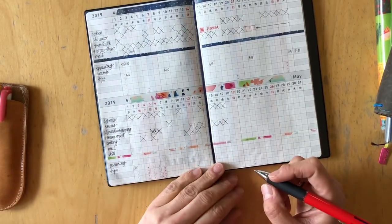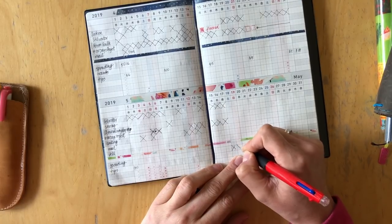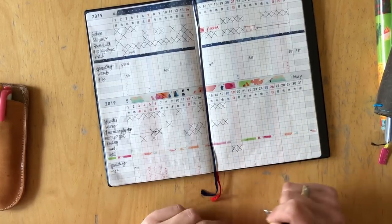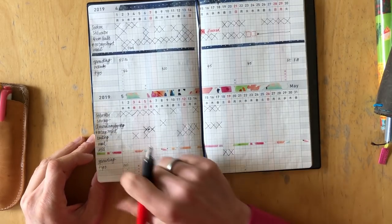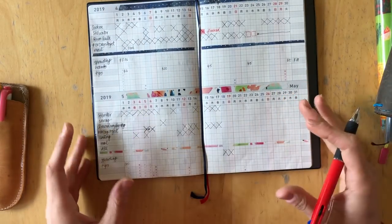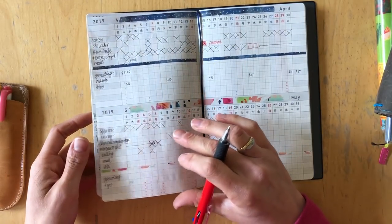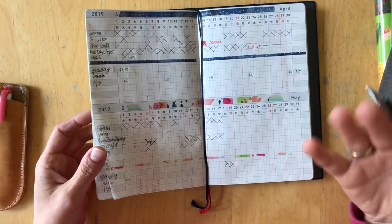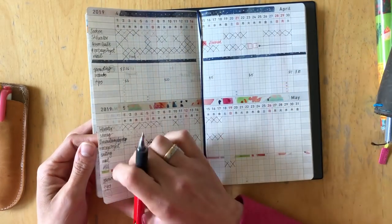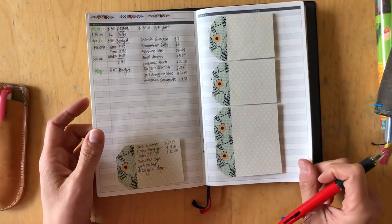Not so much the spending actually, because I have another tracker that I put on the spending. I just made crosses when I actually spent money. So that is my tracker. It works really, really well. I really like looking at it. And when I get back on track in August at the latest, I will definitely continue being more mindful of this.